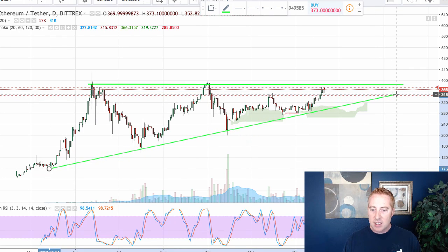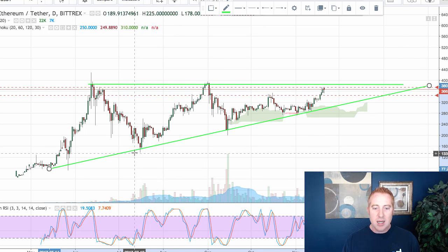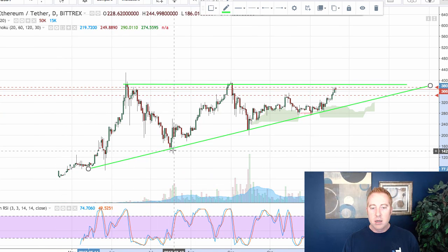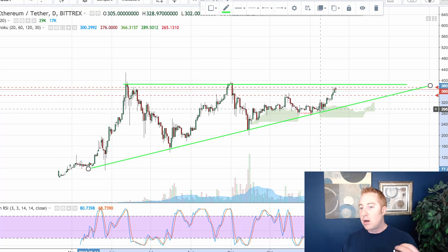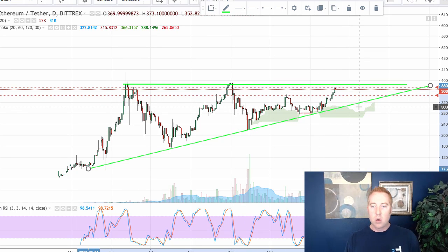Also, we have an ascending support, okay? We have an ascending support line just like this. And you can see that we're getting higher lows as we go through time, right? So here's a low here, here's a higher low, a higher low, a higher low. Man, this thing is getting towards the end of this holding pattern.